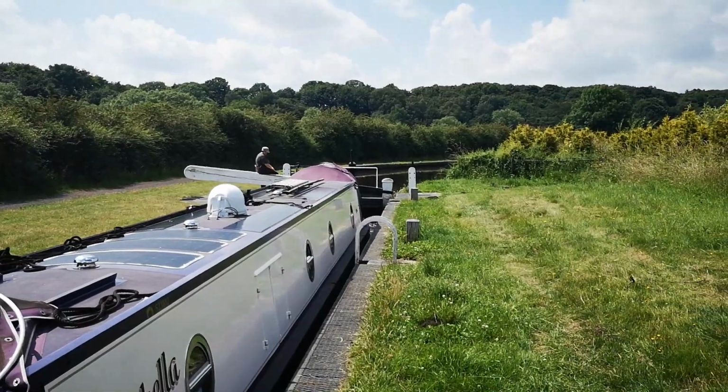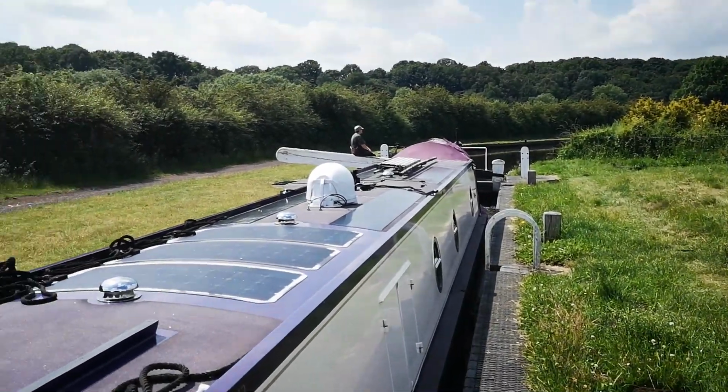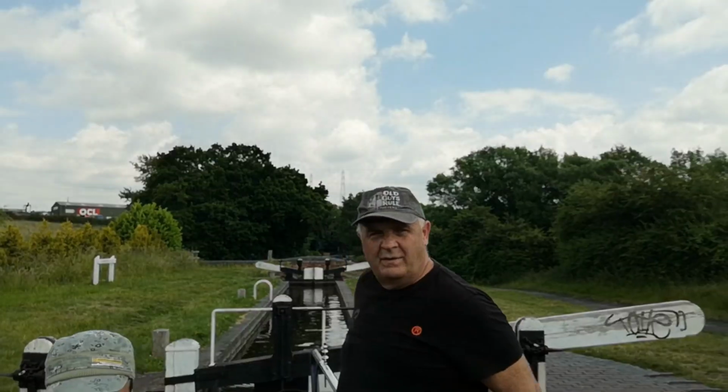Here we am just at the top of Hinksford Lock. Absolutely beautiful, looking over the trees. There's Joe just having five while that lock's filling. Absolutely beautiful. I'm just leaving Hinksford Lock now. And off we go again.